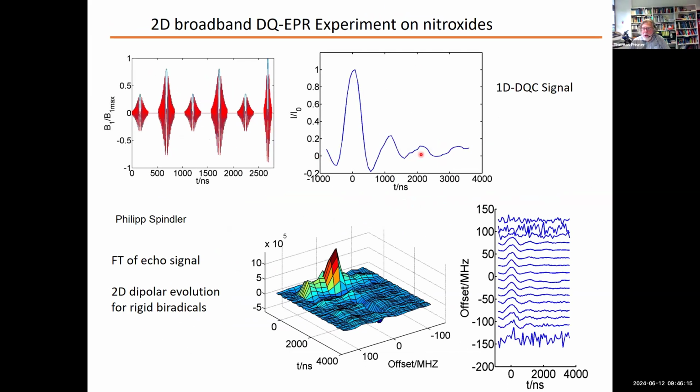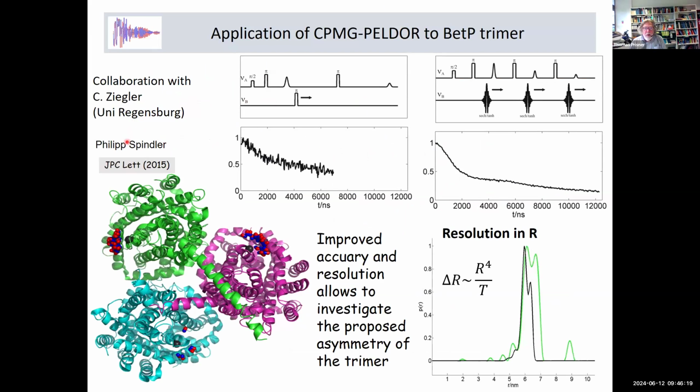So in principle that all works, and Philipp Spindler in my group has also shown that if the pulses are working so beautifully, if you excite 95% of the spins of a nitroxide, then you can also go to a DQC experiment, and you can go to more pulses, and then you get really some advantages.